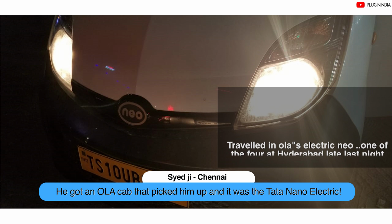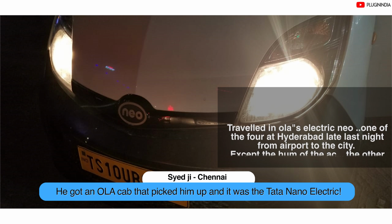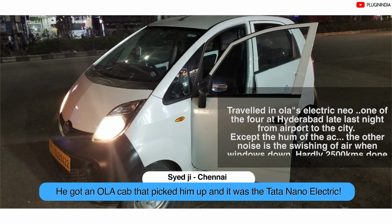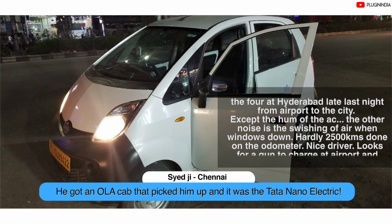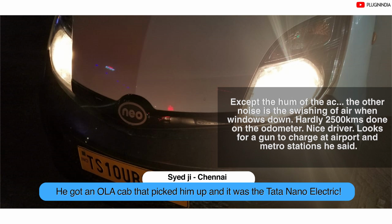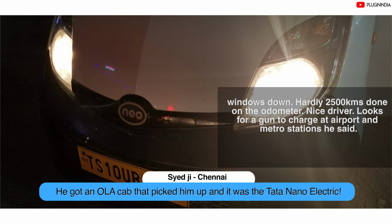Traveled in Ola's electric Nano, one of the 4 at Hyderabad late last night from airport to the city. Except the hum of the AC, the other noise is the swishing of air from windows down. Hardly 2500 kilometers done on the ODO. Nice driver, looks for a gun to charge at airport and metro stations, he said.